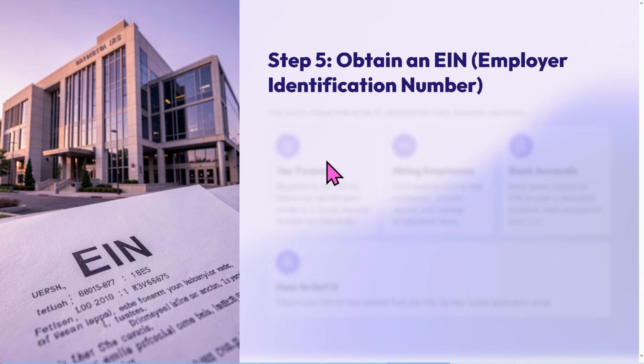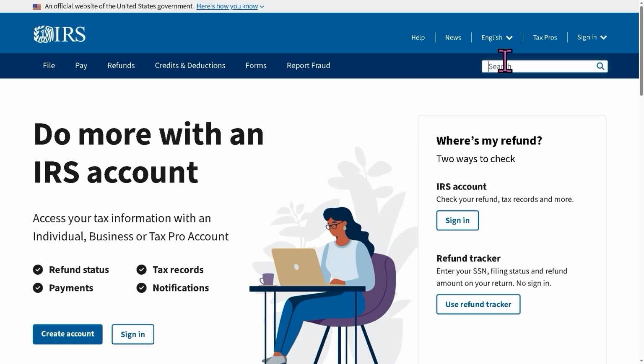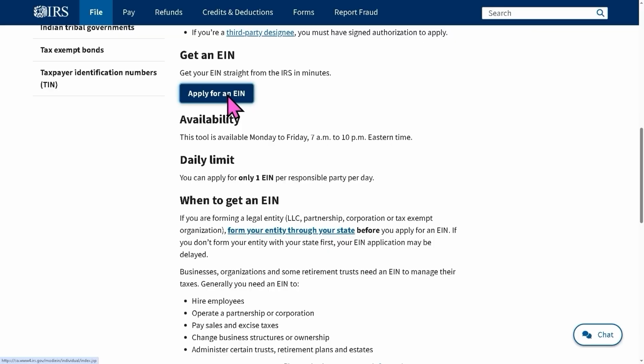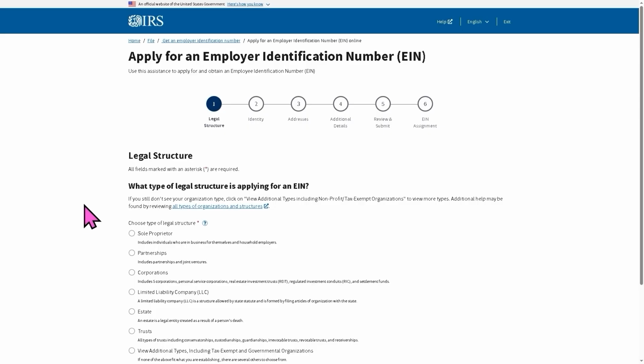Next, we need to get an EIN, or employer identification number, through the IRS website. Basically, it's like a social security number for your LLC. You need an EIN to open a business bank account, hire employees, file taxes, and it would just take a few minutes.